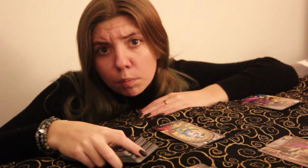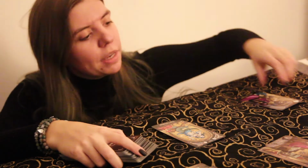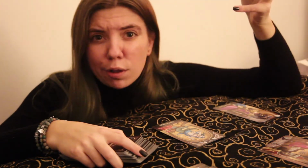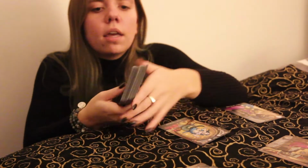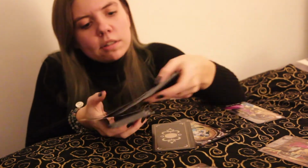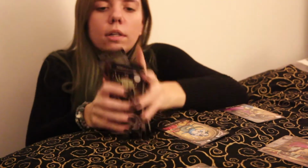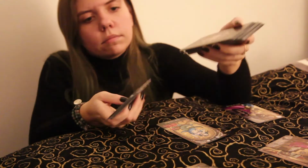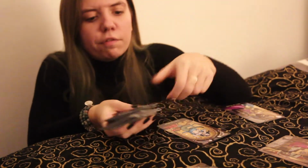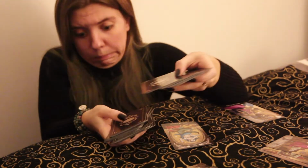Let's clarify with one more card just to see if there's any more information there. It feels like this is kind of all coming together, but we'll see. Is there any other information about this World card energy that some of our viewers need to know about? Any last bits of information relating to this World card?